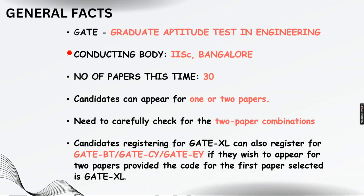So the general facts include GATE stands for Graduate Aptitude Test in Engineering. The conducting body for this exam will be Indian Institute of Science, Bangalore, and the number of papers this time will be 30. Candidates can appear for 1 or 2 papers. So it is important to check for the 2 paper combinations before appearing for this exam.